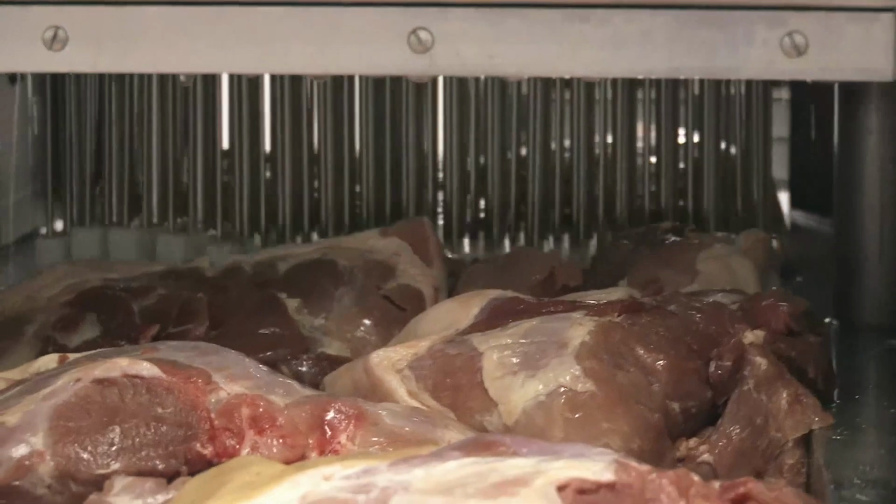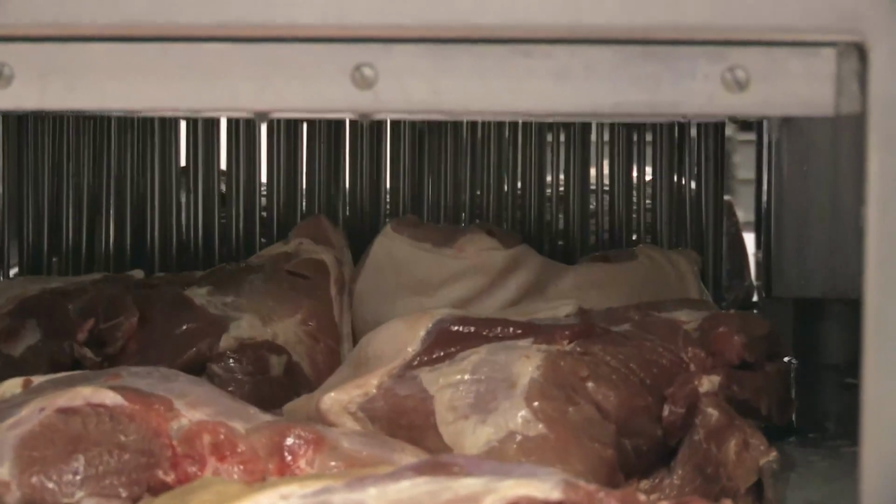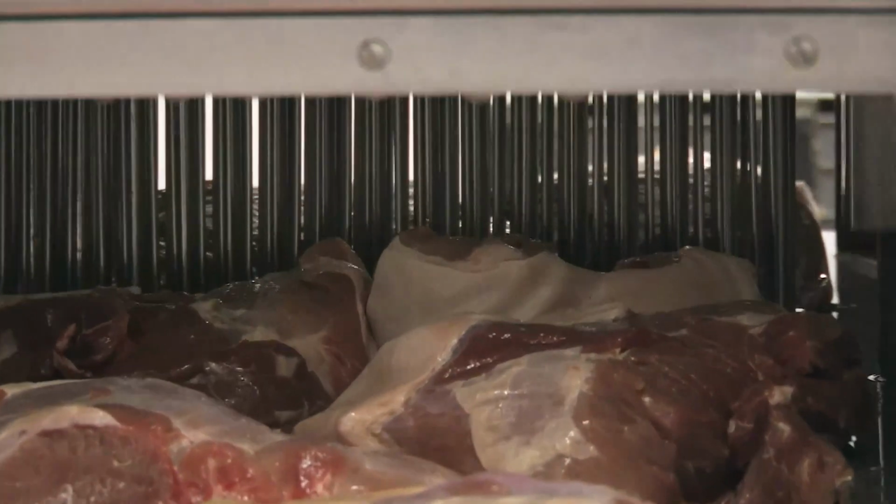It's just a faster way of getting the brine inside the meat at almost a cellular level. Part of the injection process is to help to retain the water as well. The cooking process removes water from the meat. So the more water you can retain during that process, the more value you retain in your product. Right, so you need that weight.